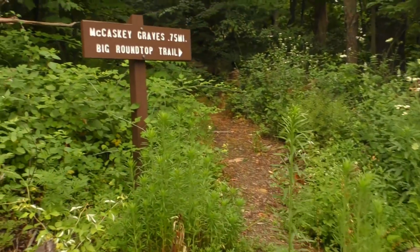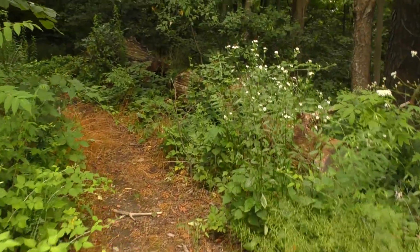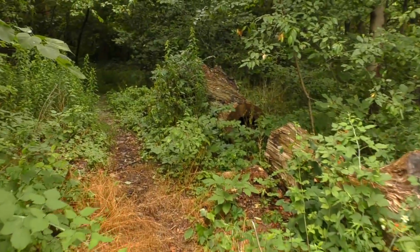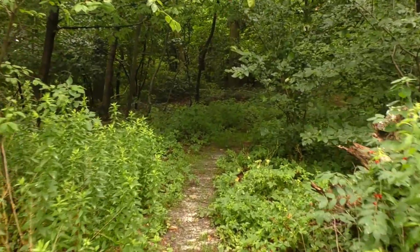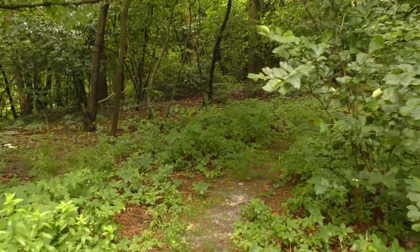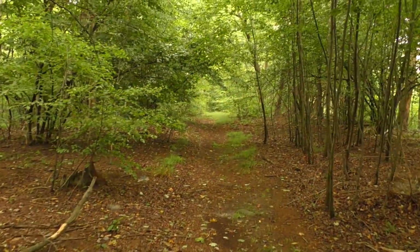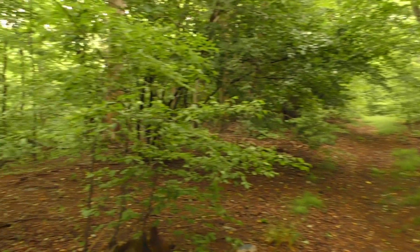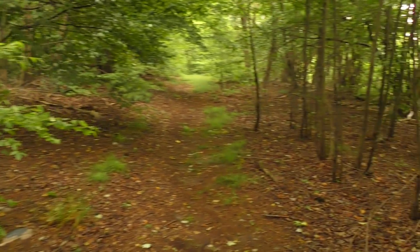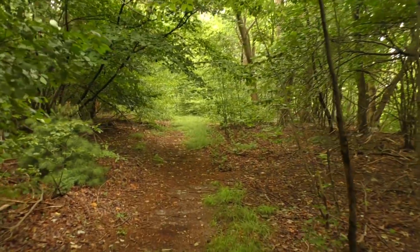All right, there's a sign here: McCaskey Graves, Big Round Top Trail, only 0.7 miles, so 1.5 miles round trip, so not too bad. And we are definitely hiking on the ridge top, because to either side of the trail it just drops off considerably. Maybe we'll see some critters out here, some cool wildlife.